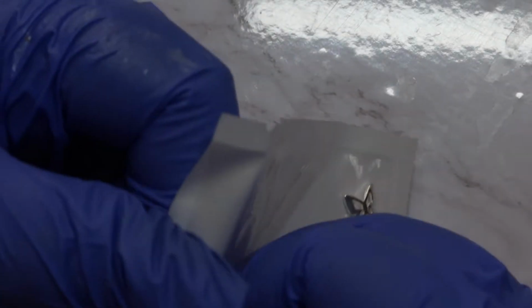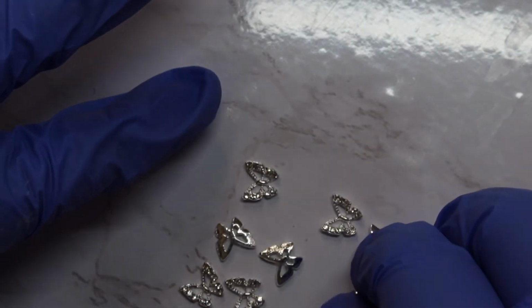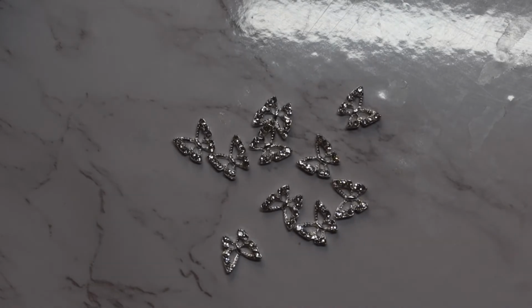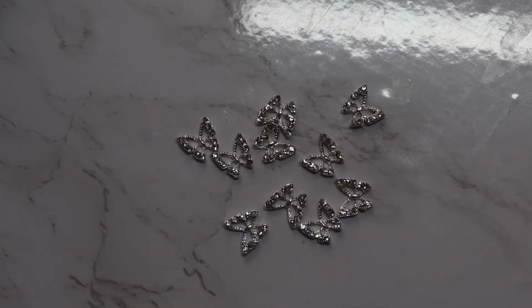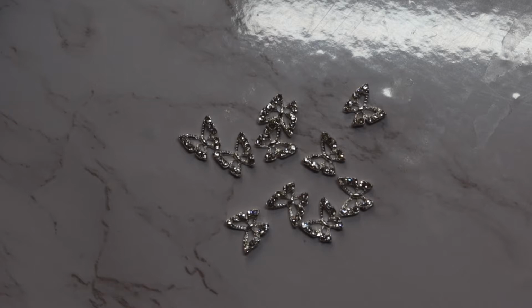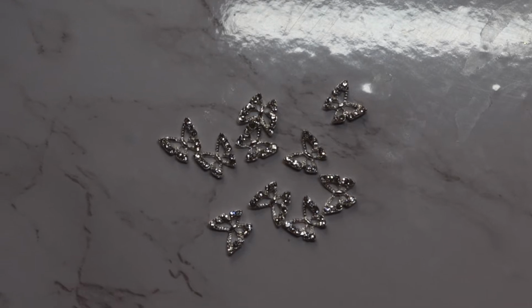And then I got some more butterfly charms. These are super cute. Oh, I got 2 of them. Hold on, let me see. I'm not gonna look in there right now. But they were $1.84 for 10 of them. And it looks like I accidentally bought 2, so there should be another little thing in there. But aren't they so cute?